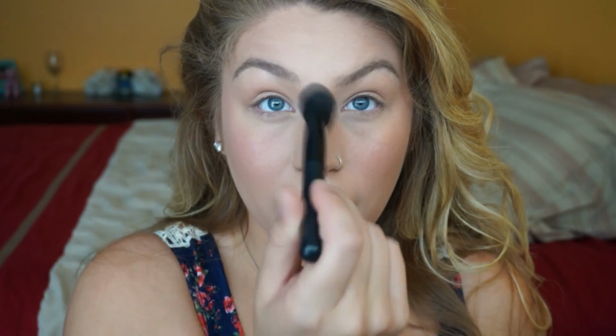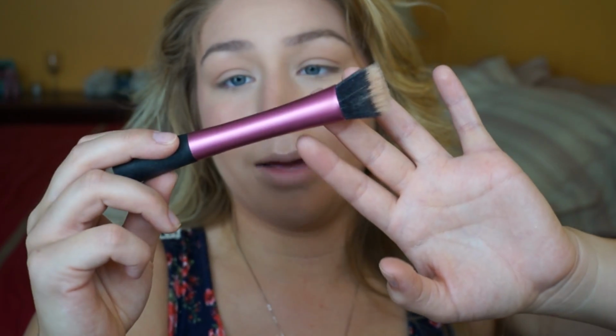And then of course I apply it down my nose, and then I'll take some on my finger and apply it on my Cupid's bow, because that's how we do. And then I like to blend that in as well, and I use a different brush, the Real Techniques stippling brush. The name actually wore off on it. So what I like to do is just go in circular motions on top of that and blend that out, because sometimes I can get a little cray with the highlighter.